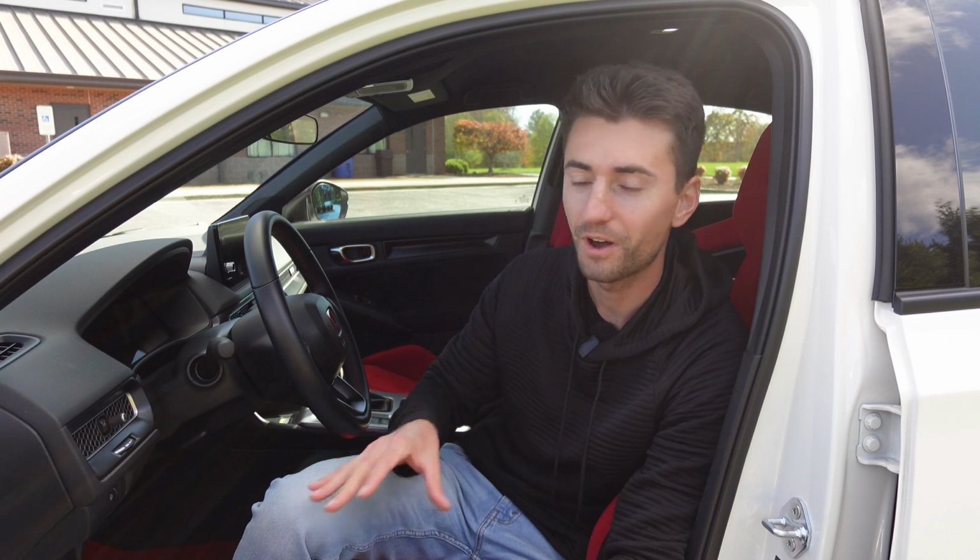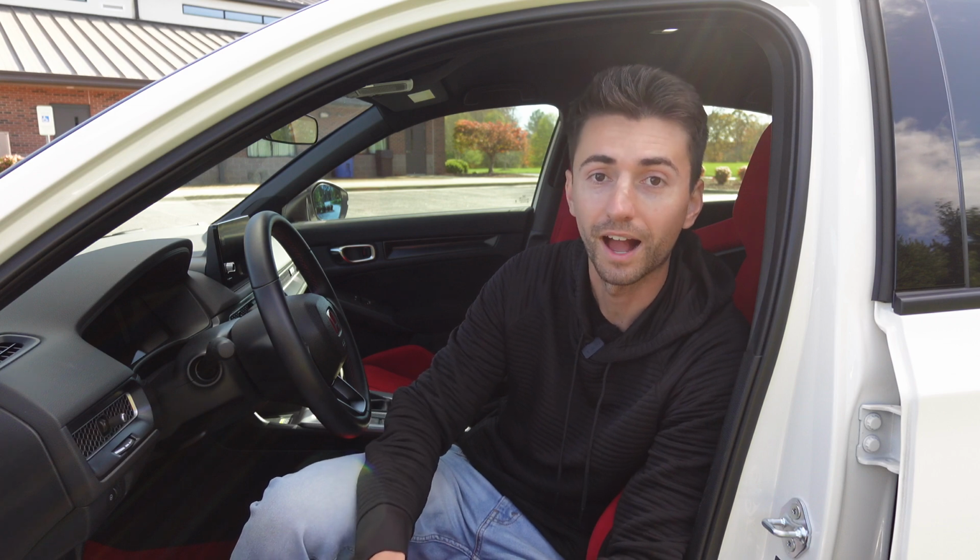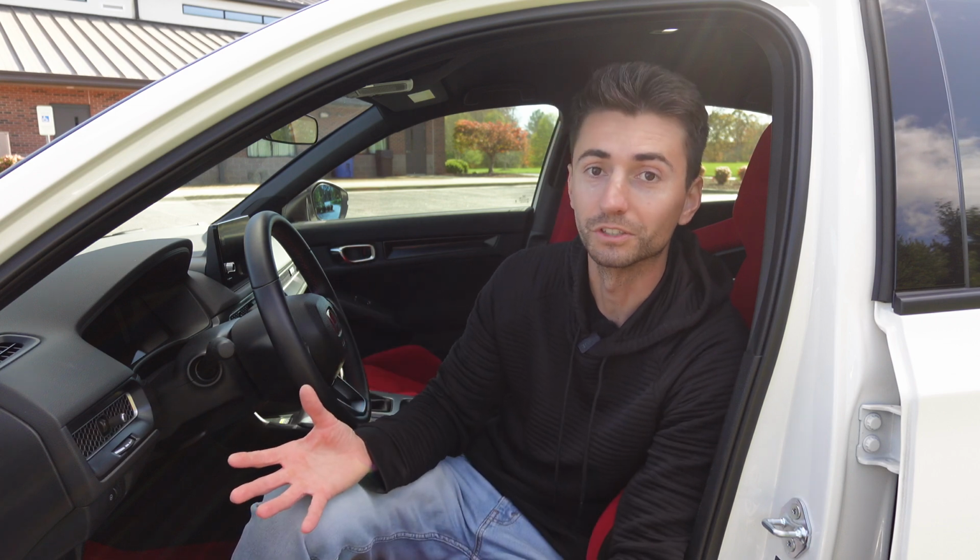Now, ever since I bought this Type R, I have seen so many comments questioning it when I mentioned this is a $45,000 car. I get a lot of comments saying this is a $55,000 to $65,000 car because of dealer markups. Here's the thing: when the FL5 first came out, we were in the craziest car market we have ever seen. 2021-ish, 2022, prices were high, volume was low. So dealers that had one of these cars, which is a low production car, very hot, with a lot of demand, yeah, they were going for way over sticker.